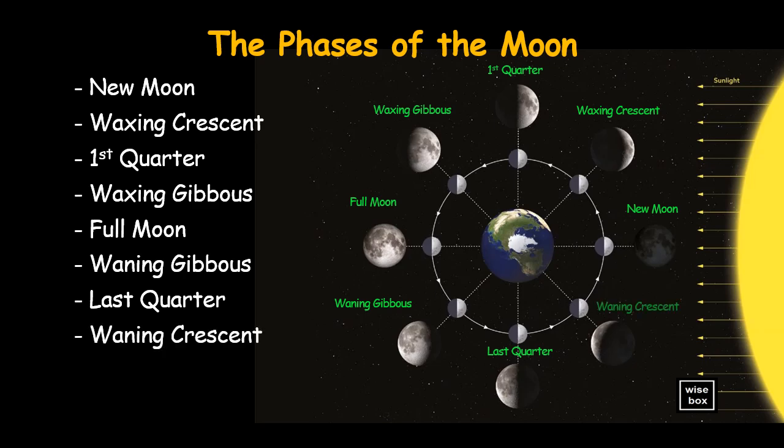Waning crescent. The moon is nearly back to the point in its orbit where its day side directly faces the sun, and all that we see from our perspective is a thin curve. The term waning means the decreasing in brightness of the moon.